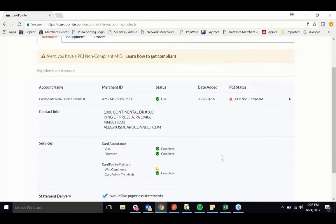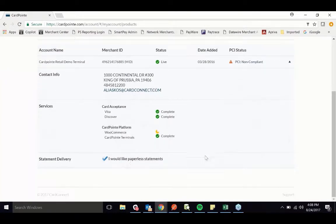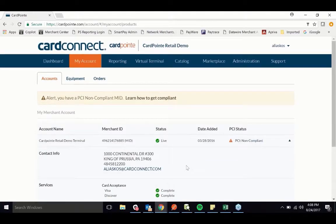They click on this little arrow here, they're just going to find out some more information about their account. We'll show them the address and contact information we have on file, other cards they accept. If they have any pending integrations or anything special about the CardPointe platform, we're going to show them here. Like I have a pending WooCommerce, and I'm using the CardPointe terminal. The merchant can also enroll into paperless statements right here.